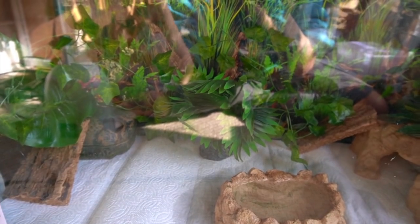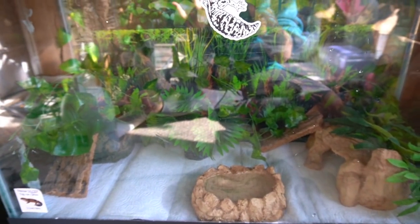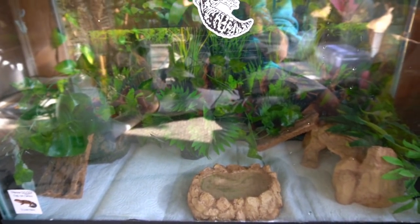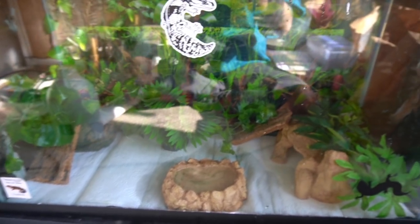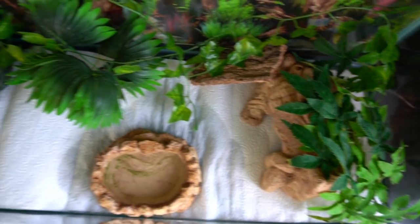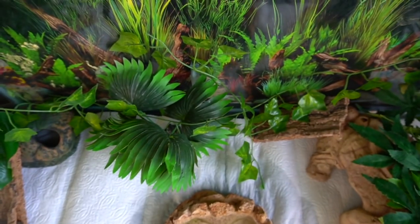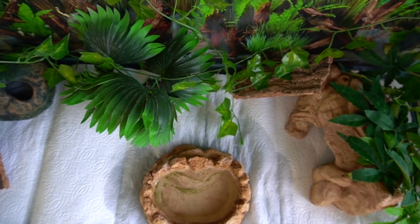For African fat-tailed geckos, you do want them to have an overall higher humidity level, so I think I'm going to tape up the top part of the enclosure just to keep it more ventilated. So I'm going to let you see from the top what it looks like. There's just going to be way more space for her. I think she's really going to enjoy this. So I'm going to go ahead and get her and put her in here and see how she does.